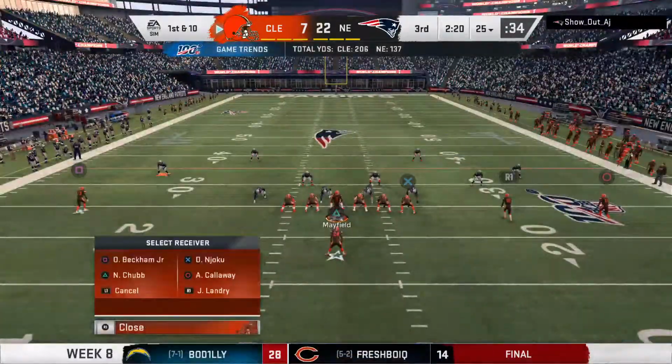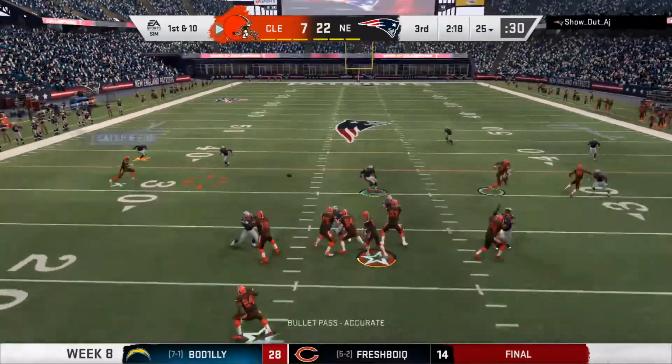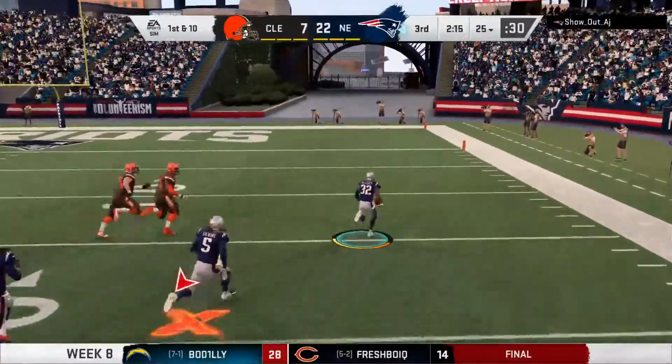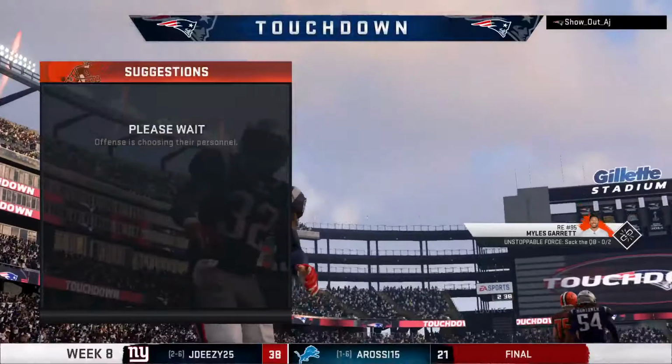The offense back out there at the line, ready for their next drive. They are looking to make a bit of a 180. They are sputtering right now. And my goodness, another interception. Devin McCourty picks it off. And he will score. Touchdown, Patriots.